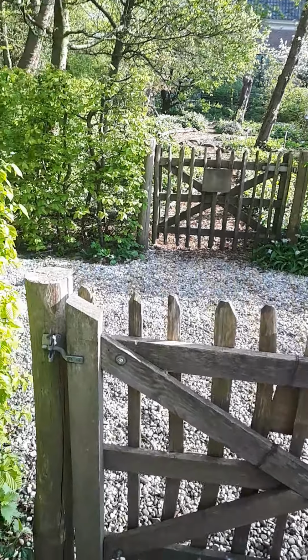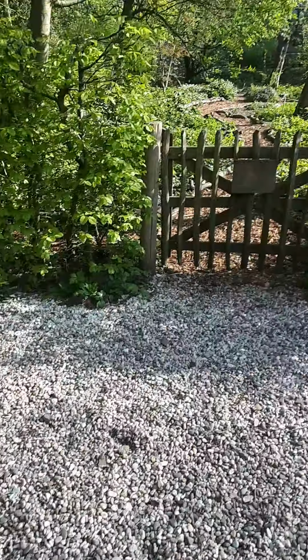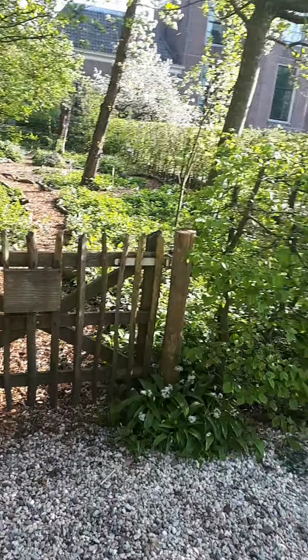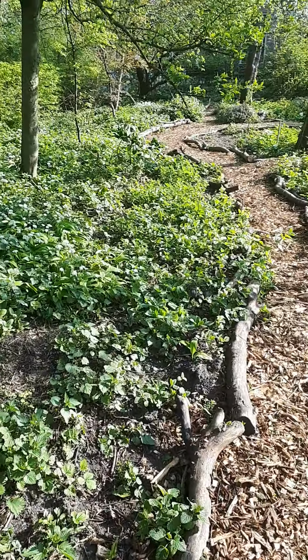Okay, so I'm going to move on out now from the geranium orchard and go on into the one next door, which is the nettle orchard. Wow, biggest bumblebee there. Lovely. Right, so here we are.